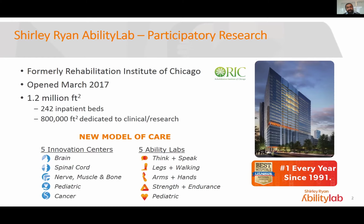We have more than 250 inpatient beds now, and the total research space is 800,000 square feet. We have 5 main labs, divided by body part: brain, spinal cord, nerve, pediatric, and cancer. These are called the five ability labs that you can see listed.